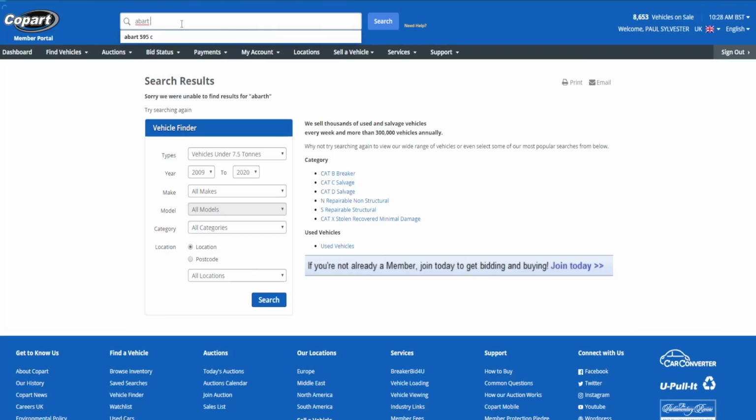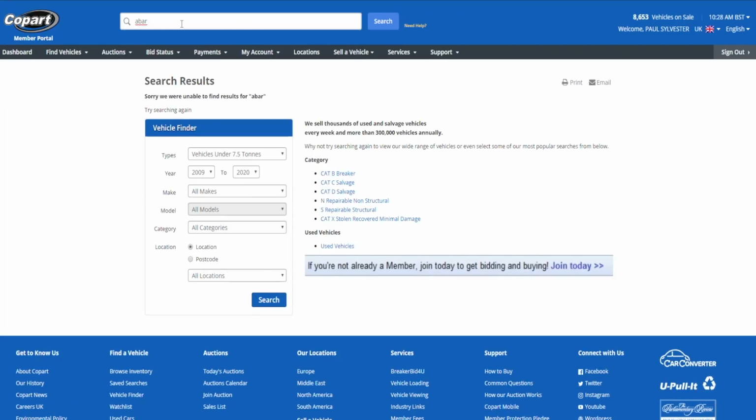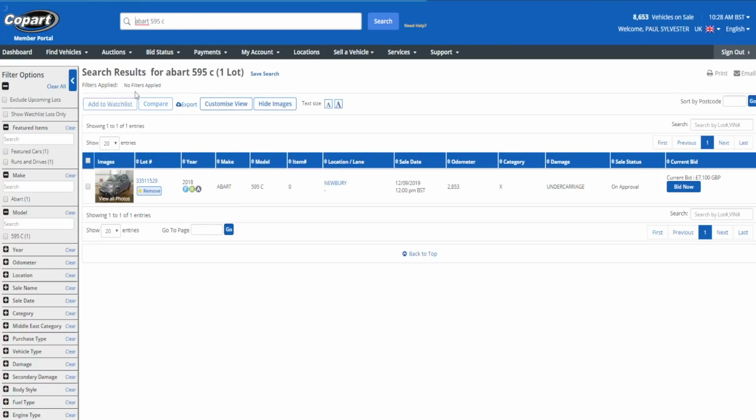Okay. And let's see what happens. We get nothing. Okay. How about a Bart 595C? And now we find a car, and guess where it is? In Newbury. Absolutely scandalous. So essentially you've got to know how to scan for your car if you're going to find the car that you're looking for.